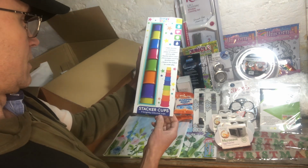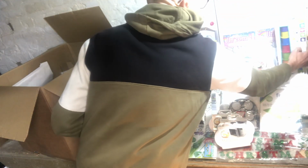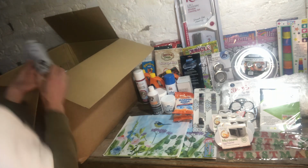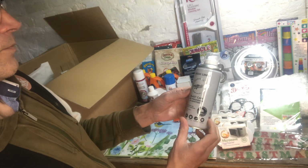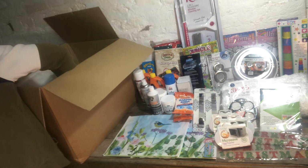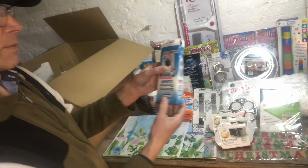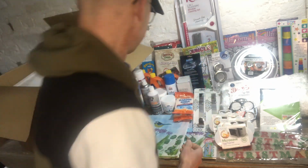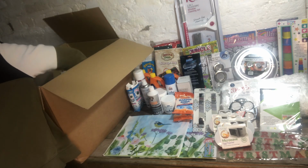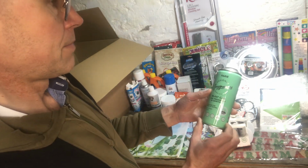Got fresh steps, stacking cups. We got a Blast Can air freshener. We got a washing machine cleaner. So got a Blast Can Perry.